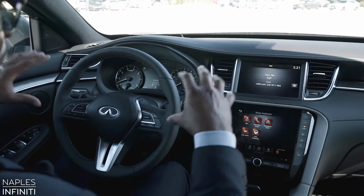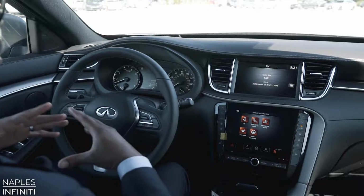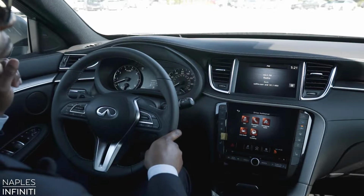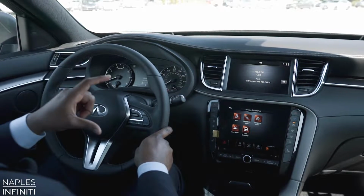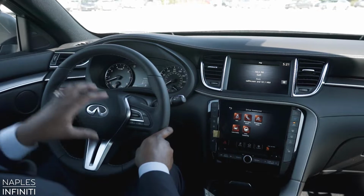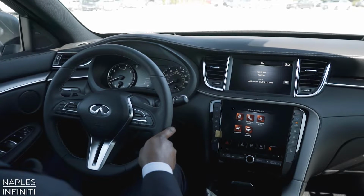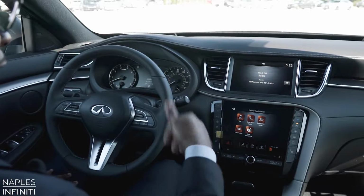So that sums up this vehicle, the QX55. Those are all the features that I wanted to showcase and review. We're gonna go into the QX50 now, and I'm gonna point out some features, but I'm gonna mainly focus on the differences. So if I don't mention something, that means that the QX50 has that feature already. So anything that I mention on the QX50, just bear in mind that it is in addition to what this vehicle has. Let's do it.